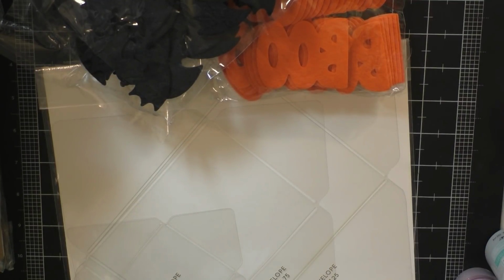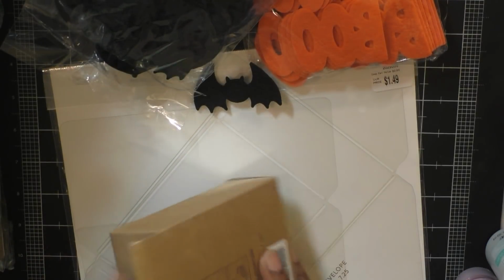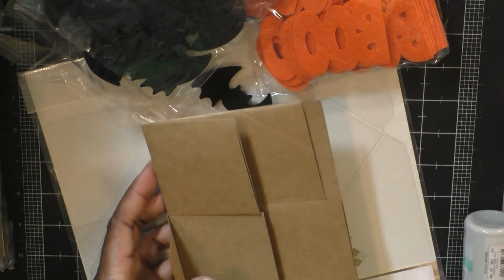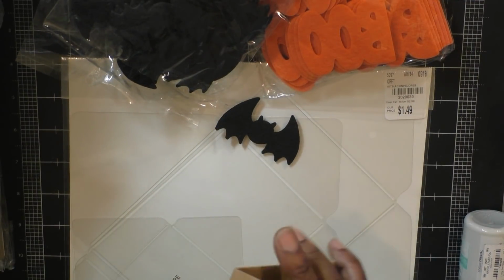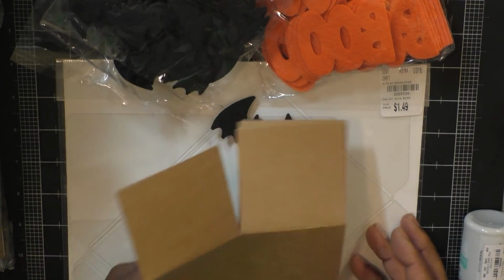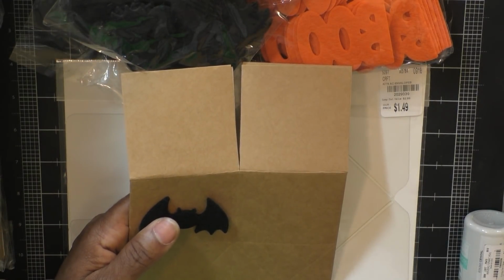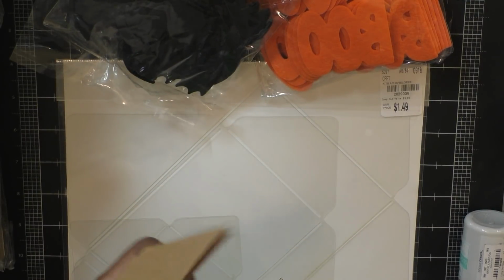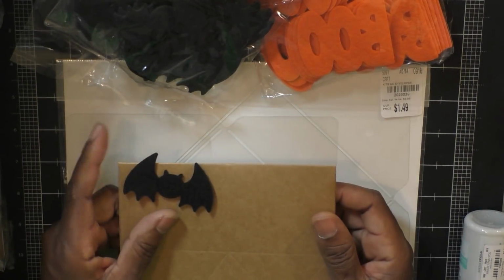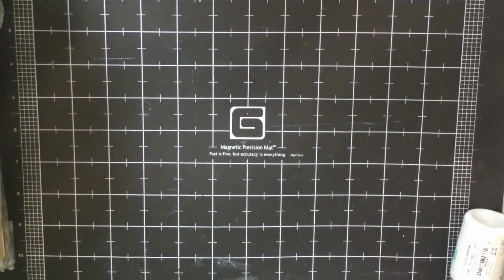But here's how I plan to use those. They had these boxes in there, again, the milk cartons, and they were in there for $1.99. These are Recollections. I have purchased these in the past and actually like them. You know, it's a decent size. But here's what I thought about doing. Putting the box together, maybe stamping it, putting some stickers on there, and then putting a bat. I did not get the skeleton head. Putting a bat, putting a boo, putting something else, and then a little tag on there. And putting a little treat in there for colleagues. And that would be a fun little Halloween treat for them. We'll see if I can get myself together and make that happen.